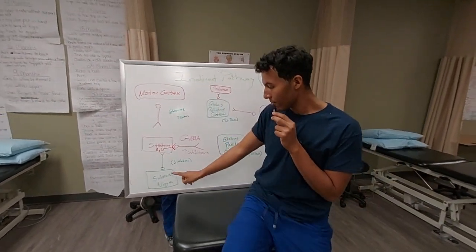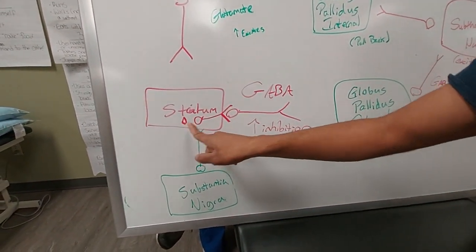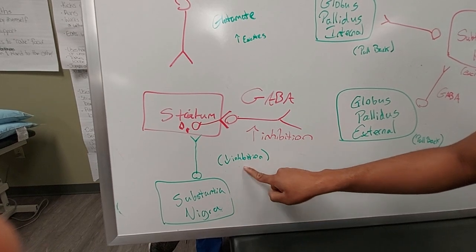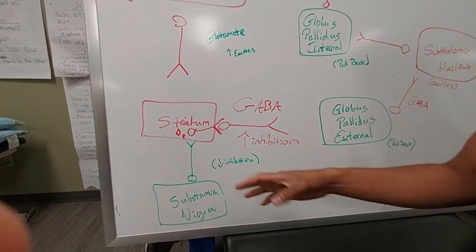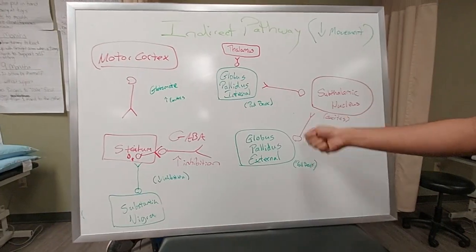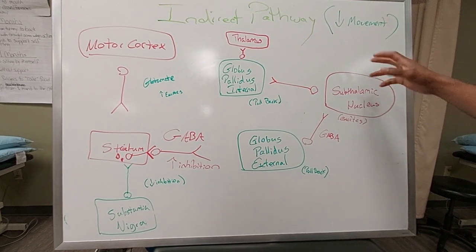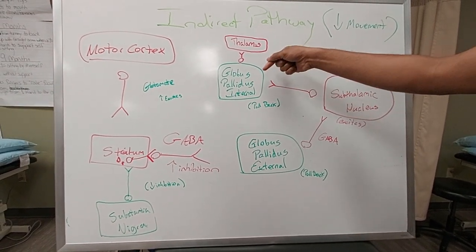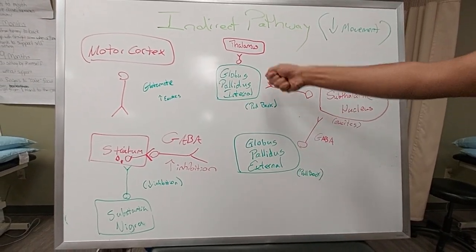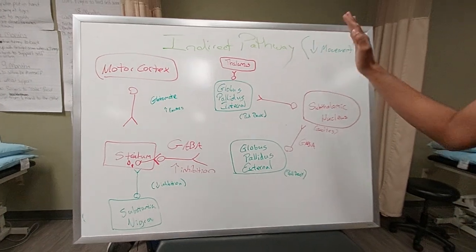However, when we introduce dopamine, which is produced in the substantia nigra, that's going to go into the D2 receptor, and when it goes into this receptor, it decreases inhibition. So it's going to speed up a bit. So it's going to speed up a little bit the pulling back of the subthalamic nucleus. Therefore, it excites the globus pallidus internal a little less. So therefore, it doesn't pull back as much. The GPi doesn't pull back as much on the thalamus. Then therefore, we have a little bit of movement.